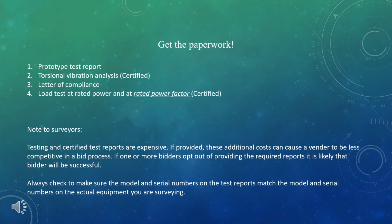Get the paperwork. At the time of the installation acceptance test, you are to be provided with the prototype test report, the torsional vibration analysis certified, the letter of compliance from the supplier of the system, and the load test at rated power factor certified. Note to surveyors, testing and certified test reports are expensive. If provided, these additional costs can cause the vendor to be less competitive in the bid process. If one or more bidders opt out of providing the required reports, it is likely that one of those bidders will be successful. In addition, always check to make sure the model and serial numbers on the test reports match the model and serial numbers on the actual equipment you are surveying.